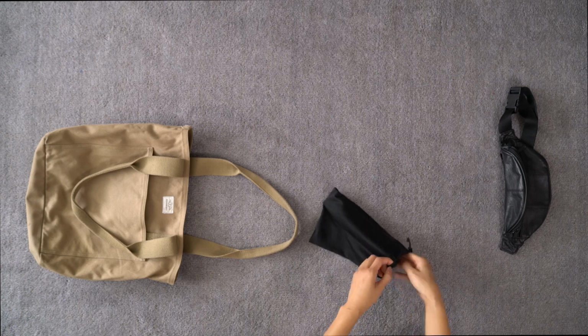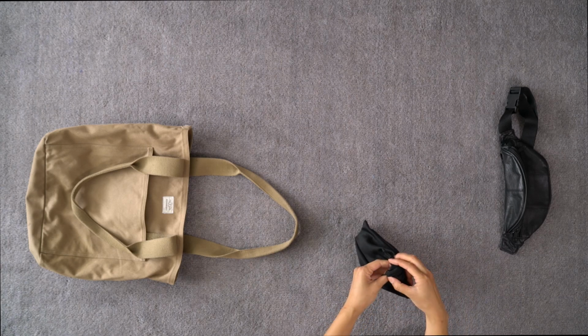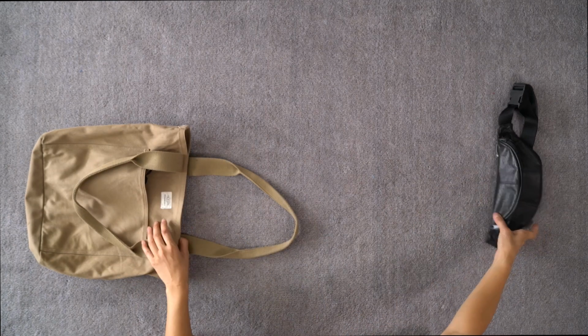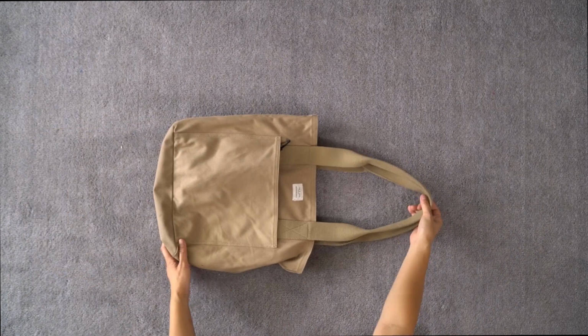This is another pre-pack essential bag. It consists of my tote, a tarp, umbrella. I have some silverware along with some reusable napkins, and then my fanny pack.